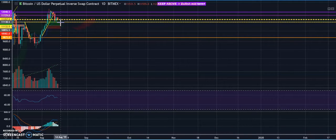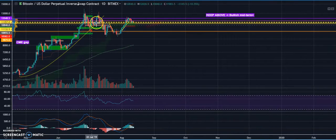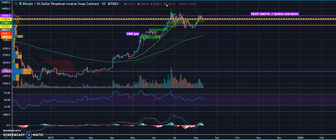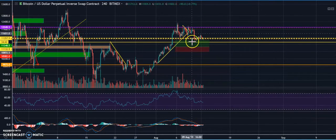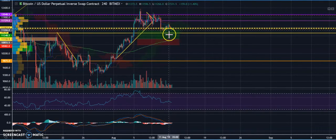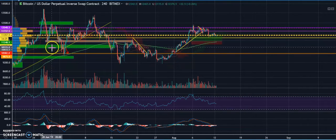And now I am actually looking at this longing opportunity entering around the 10.8K, because 10.8K has worked many times as a resistance and support in the past weeks. We can see here how the price has bounced several times, not far from there, and that also here we have this area where the price has jumped several times.